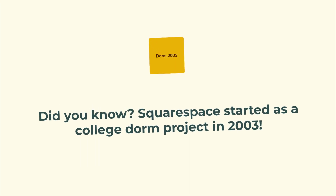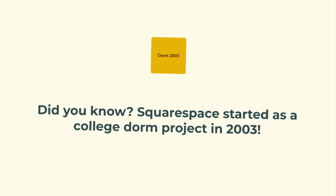Oh, and here's something cool. Did you know Squarespace actually started as a dorm room project back in 2003? Wild how it's become a website giant now?